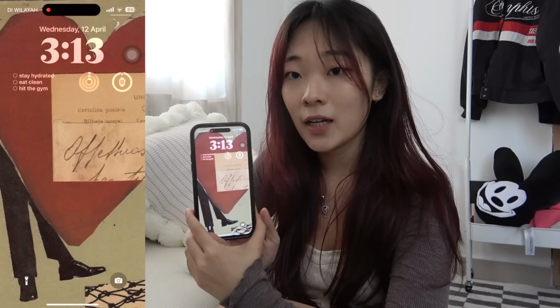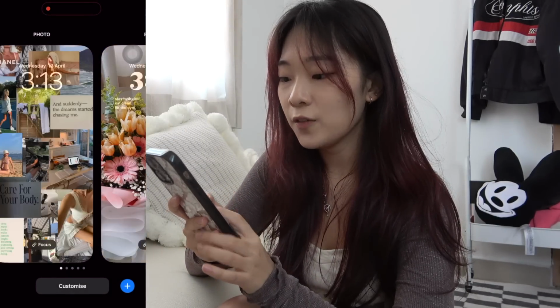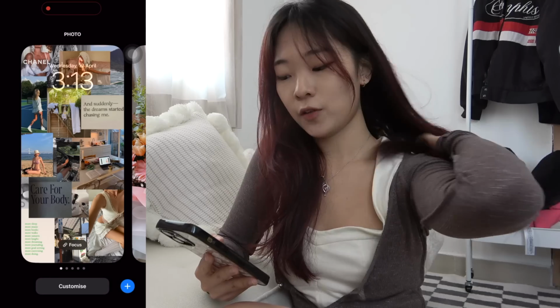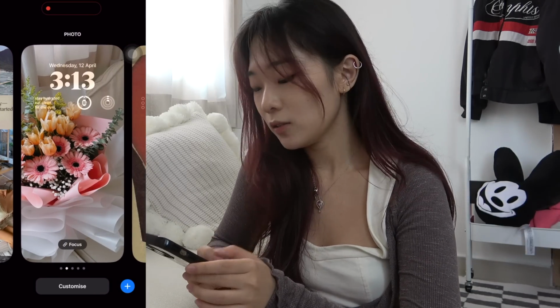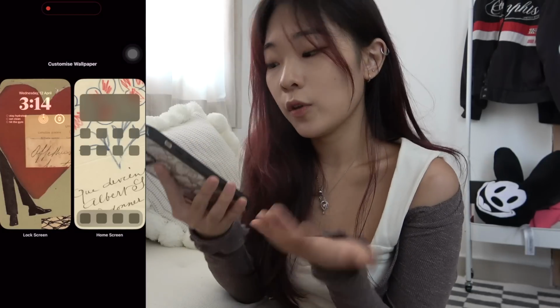Alright, now let's move on to what's on my phone. So this is what my wallpaper looks like. I have a few saved. So this first one right here is my vision board for the year. I created this wallpaper in the beginning of the year, but I'm kind of bored looking at it now, so I went and created a few more, but this set is the one that I'm currently using.